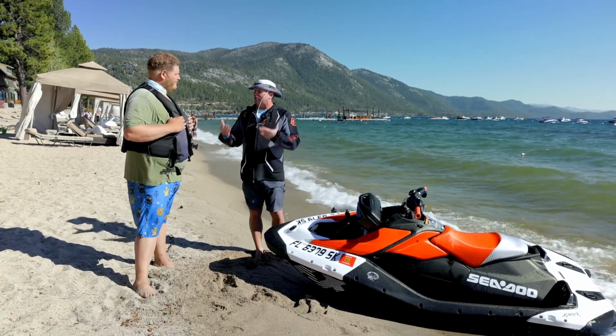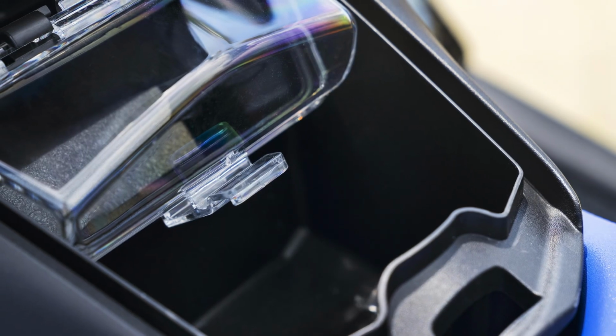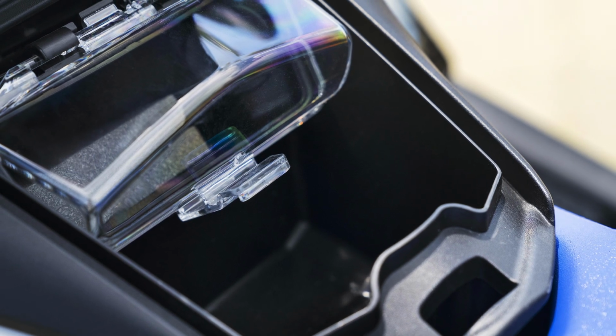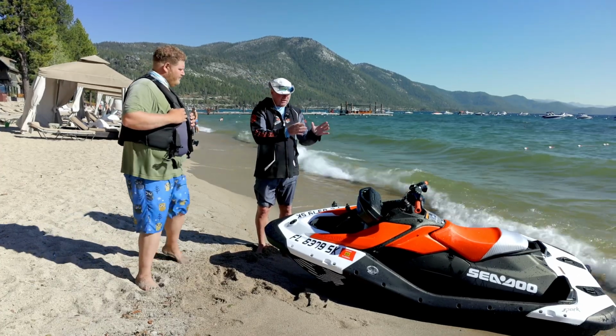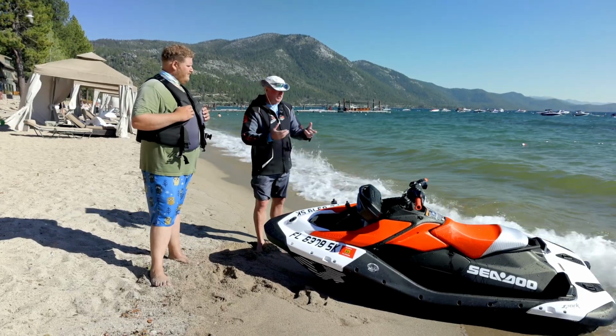Back in 2013, when the Spark was launched, for instance, cell phones were a lot smaller. So they fit in that glove box, but as cell phones have gotten bigger, they weren't fitting so well. So now we have a bigger glove box. We have the watertight storage within the glove box, and that's just one example.